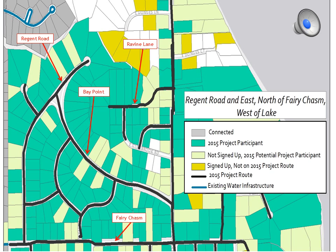Heading just a little bit north in the village, you'll see the area bounded by Ferry Chasm Road to the south, Regent Road to the west, and Lake Drive to the east. This was the area that actually received and generated the most amount of interest in municipal water in this second phase of the project.